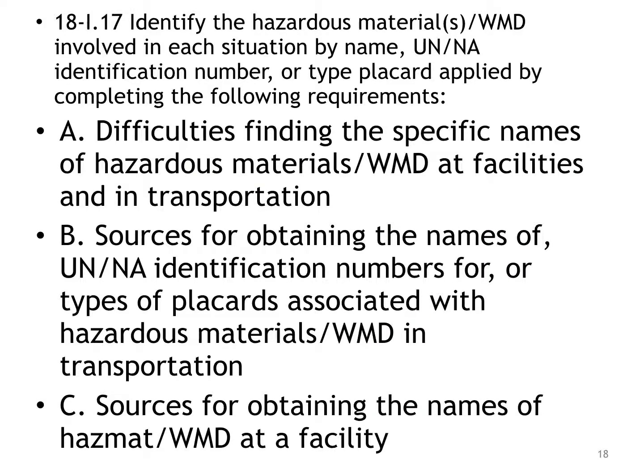Identify hazardous materials and WMDs involved in each situation by name, the UN identification number, or type placard applied by completing the following requirements. Difficulties finding specific names of hazardous materials at facilities and in transportation. Guys, you have Google. You have cell phones. Chances are there's someone that has a smartphone with them on scene. And in worst case scenario, your phone's dead, you didn't bring it, the computer doesn't work in the truck, call dispatch over the radio and ask them to look up that material.